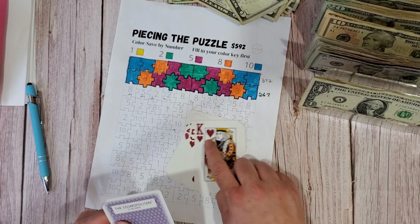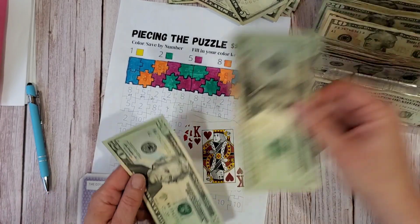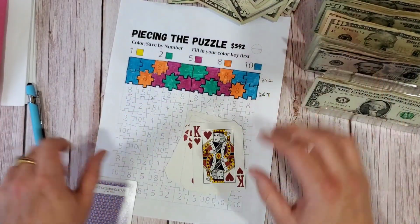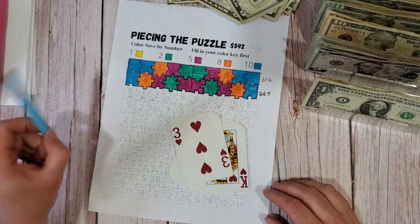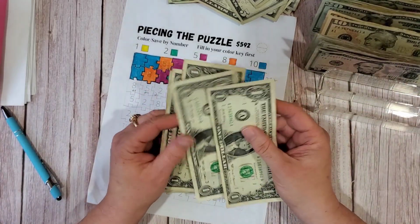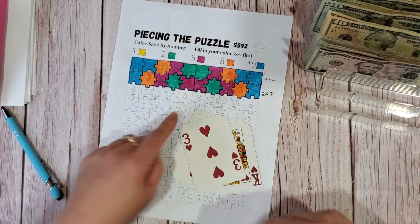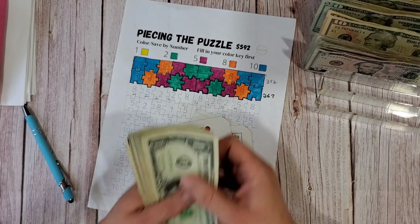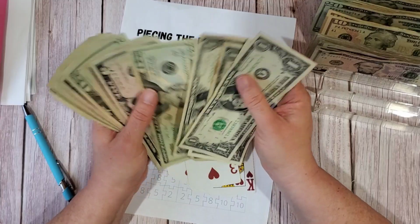5 times the face card is 50. So 20, 40, 45, 50. And I have 3 is 24. So 20, 1, 2, 3, 4. All right. So let's see how much we got here. I know I didn't fill in the 8. It would have been, I don't know. I'll figure it out. I'm going to make change because I need these dollars.